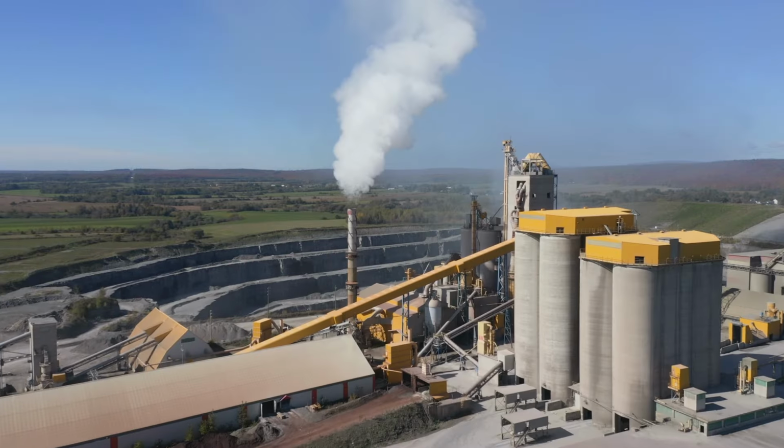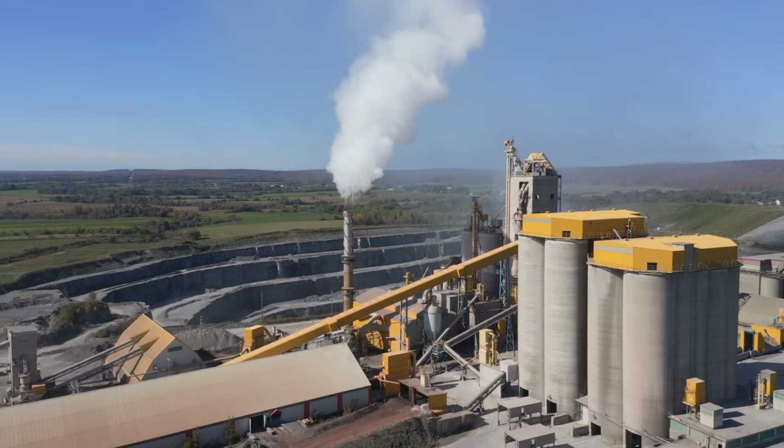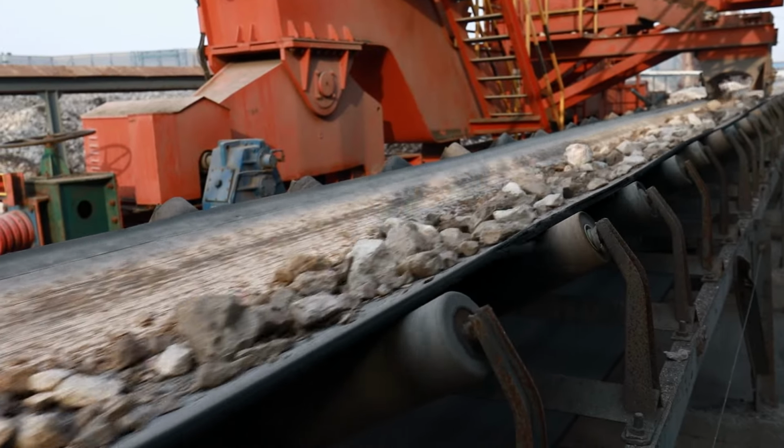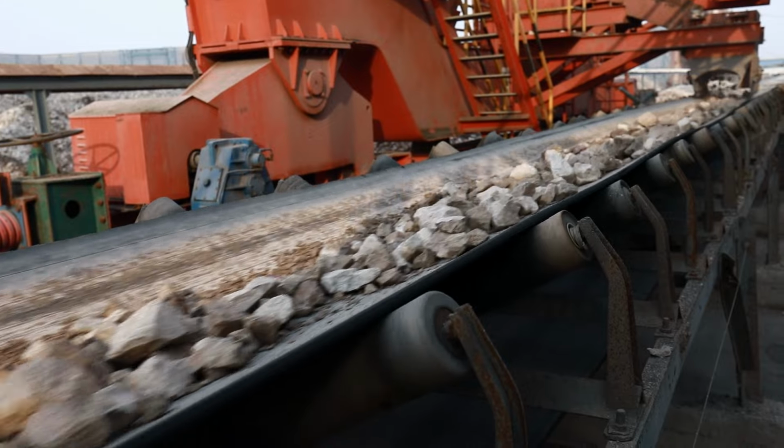But other industries will be a lot harder, like the production of cement and concrete. These materials are made by breaking up limestone rock with heat, a process which unavoidably releases carbon dioxide. And we don't currently have an acceptable substitute for these materials. An additional challenge is that emissions are a global problem that will need a global solution.